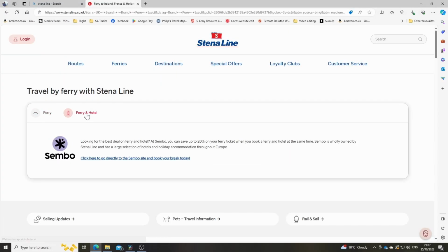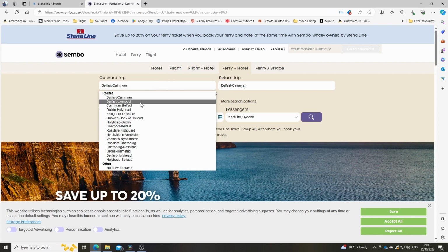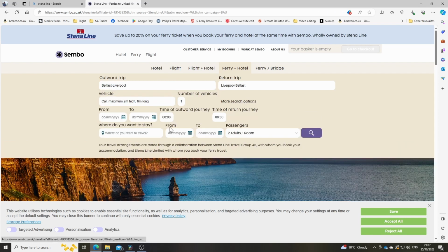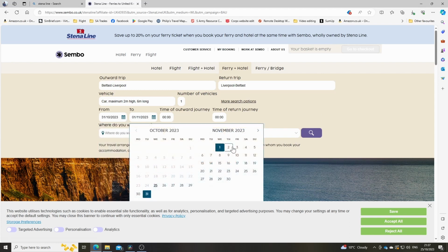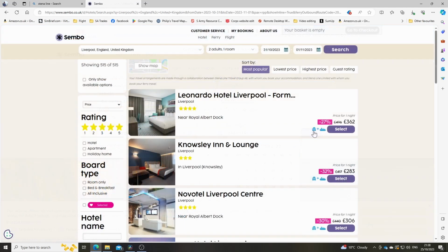One of the great things you can do is book a ferry and hotel package together, and in doing so receive a discount. From the Stena Line website, select ferry and hotel, and this will direct you to the Sembo website where you can make your booking. Simply enter the route you want to take along with your departure date, then the location you require a hotel for and the nights you want to stay. The system will then generate availability.